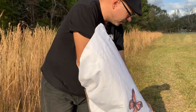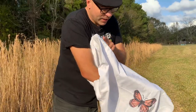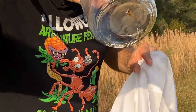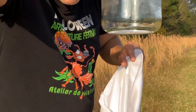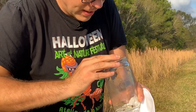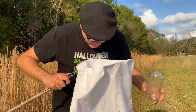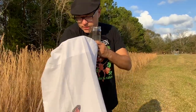So part of the fun and part of the challenge is trying to get them to agree to go into the net. But there we go. There's our cricket. I don't know if you can see that from the bottom, but that's really neat. And so there's actually two in there already in this one tiny little sweep net, which took about 4 minutes. We've got at least a dozen species.